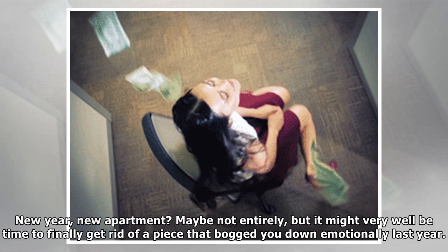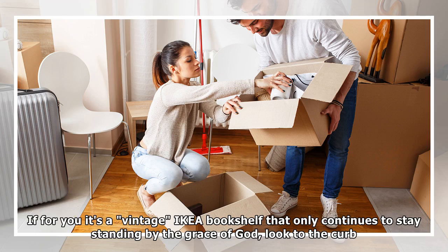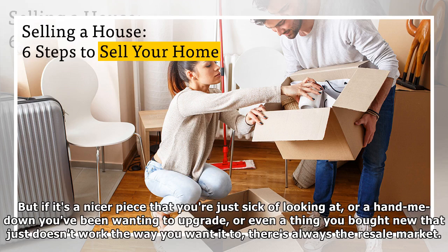New year, new apartment. Maybe not entirely, but it might very well be time to finally get rid of a piece that bogged you down emotionally last year. If for you it's a vintage IKEA bookshelf that only continues to stay standing by the grace of God, look to the curb. But if it's a nicer piece that you're just sick of looking at, or a hand-me-down you've been wanting to upgrade, or even a thing you bought new that just doesn't work the way you want it to, there's always the resale market.